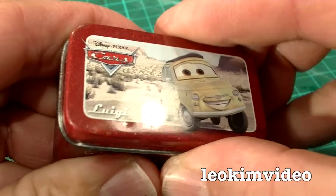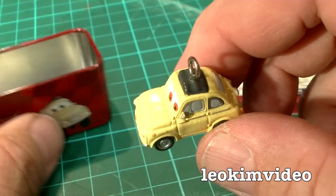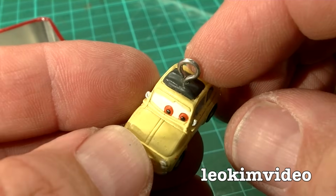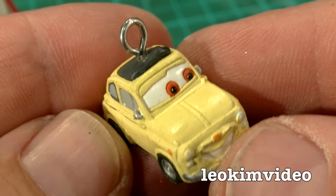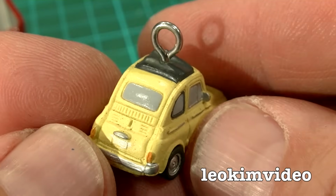Let's take a look inside here. See what we have. Oh yeah. It looks like a little Christmas decoration. If anything, it's got a hook on the top. I wonder if that's been added later or if that's the way it is. But whatever's going on here, it's actually a very nicely detailed, very small toy.